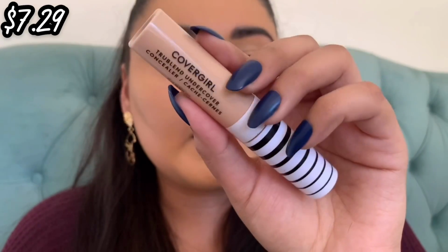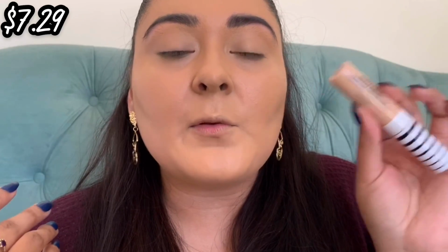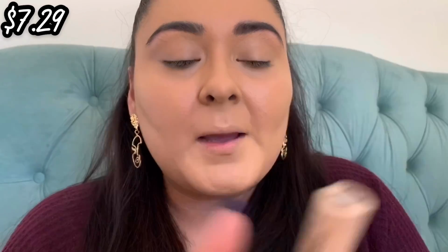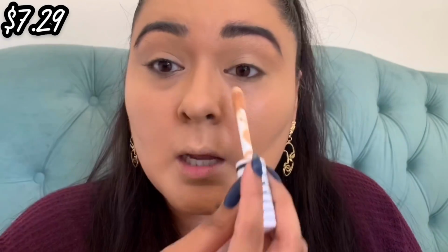Okay, now that the foundation's on, we're gonna go in with the Covergirl True Blend Concealer. I love this concealer for cutting creases. This is my favorite one out of all my concealers right now. I've been using my Rimmel concealer because I've been trying to use it up, but this is the one that I reach for. The formula is really great, and it just has that big wand. It just holds so much product, it's so good.